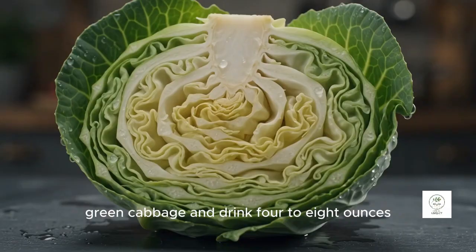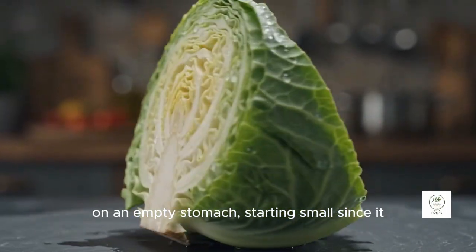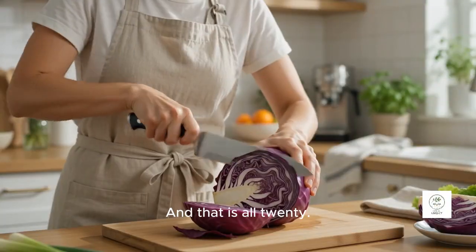Here is the practice. Juice a quarter to half a head of green cabbage and drink 4 to 8 ounces on an empty stomach, starting small since it is more potent than it looks. This is decades-old science that most people have simply never heard of. And that is all 20.